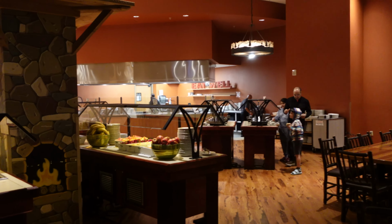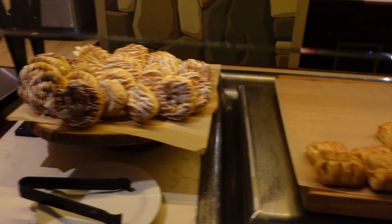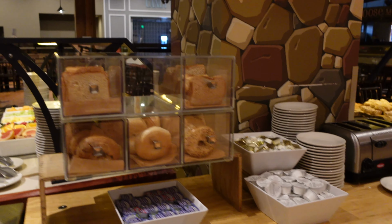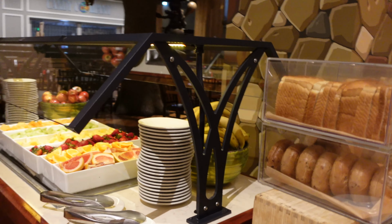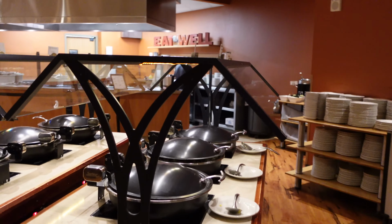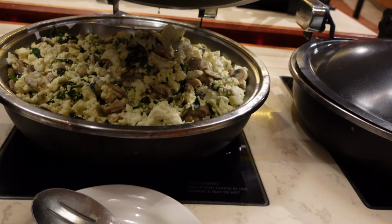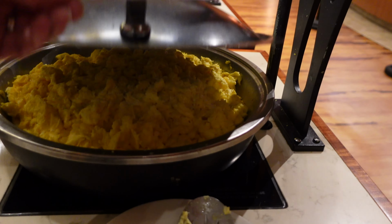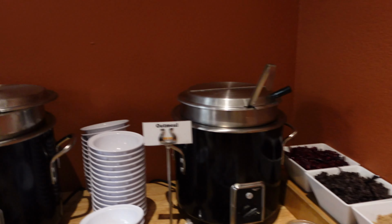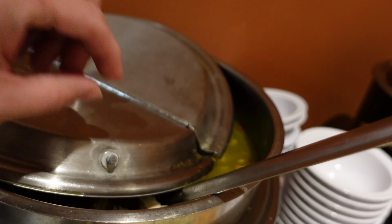Okay, so we're at the Loose Breakfast Buffet, with lots of pastries here, toaster and bagels. There's Randy getting his breakfast. Fruit. And lots of meats, veggie scramble. Oatmeal and pozole is really good. They've got the lid in there. It's not good form.